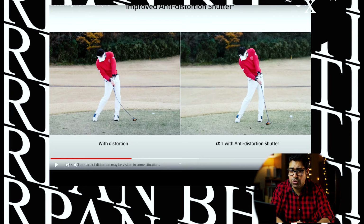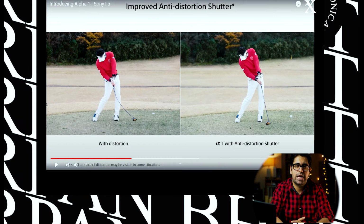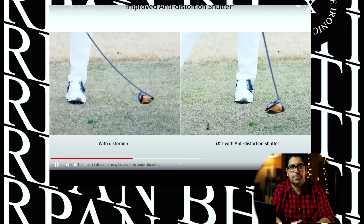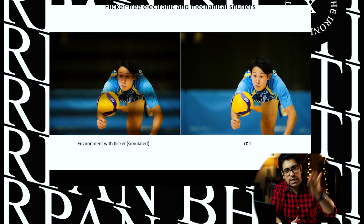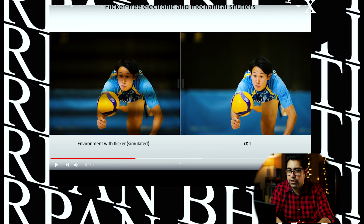Improved anti-distortion shutter. जैसा कि इन्होंने पिक्चर में ऑलरेडी दिखाया हुआ है, because of the lenses sometimes it happens कि अगर आपके पिक्चर में आपके सब्जेक्ट में कोई लाइन है वो कभी कभी बेंट हो जाती है. तो इसमें इन्होंने एक फीचर दी हुई है कि using AI it identifies कि अगर कोई डिस्टॉर्शन आ रहा है तो it fixes that within the camera body itself. And flicker free electronic and mechanical shutters. आप इलेक्ट्रॉनिक यूज़ कर रहे हैं या मैकेनिकल यूज़ कर रहे हैं, इसमें फ्लिकर फ्री इमेजेस आएगी.